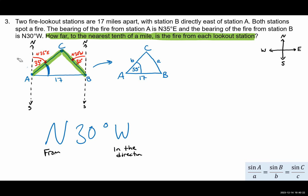All right, and then the same thing, looking over here at angle B, again, we have a right angle right here. So the bearing is 30, and the rest of that angle, again, is going to be the complement. 90 minus 30 will give us 60.